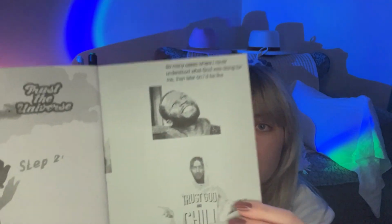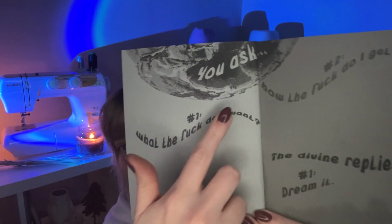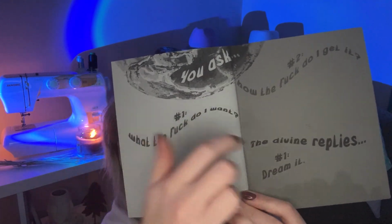I'd be like, and then you're looking up happy. And then trust God and chill, just let go. And then it says you ask, and it's kind of like the plan. It has little arms. What the fuck do I want? How the fuck do I get it? And then the divine replies.